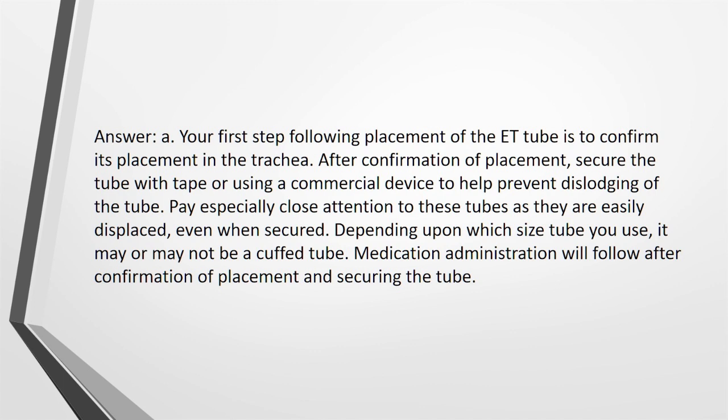A. Your first step following placement of the ET tube is to confirm its placement in the trachea. After confirmation of placement, secure the tube with tape or using a commercial device to help prevent dislodging of the tube. Pay especially close attention to these tubes as they are easily displaced, even when secured. Depending upon which size tube you use, it may or may not be a cuffed tube. Medication administration will follow after confirmation of placement and securing the tube.